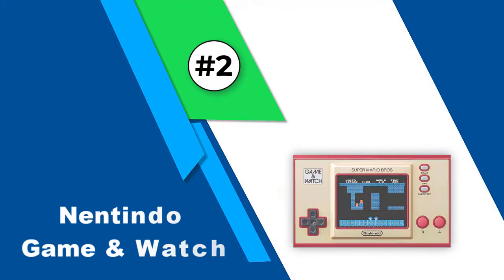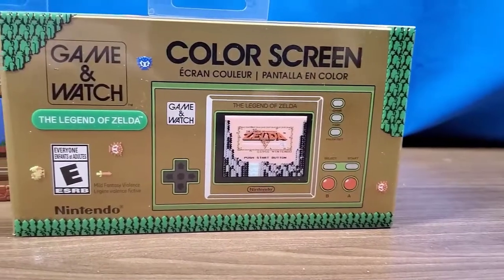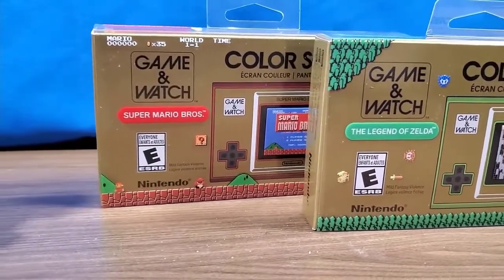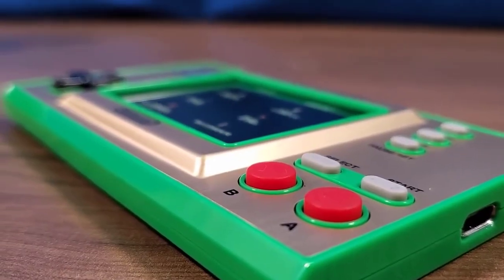Nintendo Game & Watch. Everyone knows who Mario is. Heck, I remember his humble beginnings as nothing more than a guy rescuing a damsel in distress, fending off barrages from a barrel-tossing gorilla in Donkey Kong.